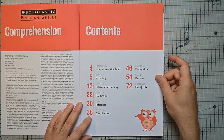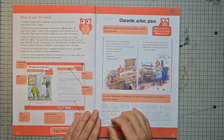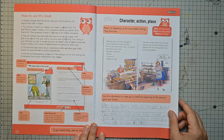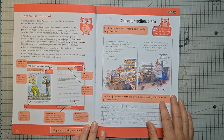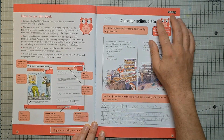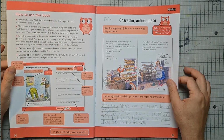Printed in full Technicolor, which is quite nice, with full hand-drawn animations. That's brilliant. You rarely see that. So as far as visual content goes, that's lovely. There's a simple guide for parents. It's fairly straightforward to use.